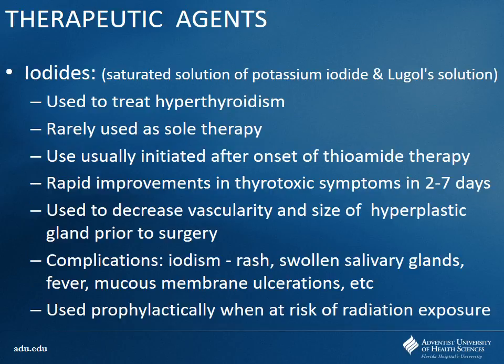You can also use iodides either as a form of stimulating thyroid gland production or to inhibit it, right? So iodides can be used to treat hyperthyroidism, rarely as a sole therapy itself. Basically, giving too much iodine ends up inhibiting that process as a kind of negative feedback loop. Usually you'll use it in addition to patients who are on PTU or methimazole as well. And if they have thyrotoxic symptoms like hypertension, sweating, all the things you see with thyrotoxicosis, you will see some benefits there within say 2 to 7 days or so.